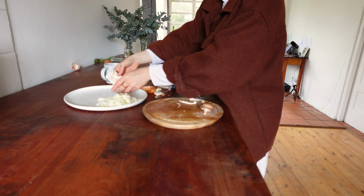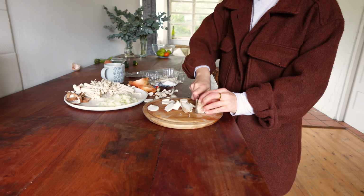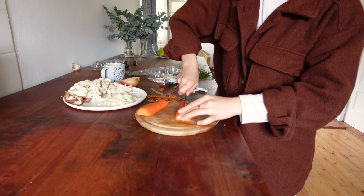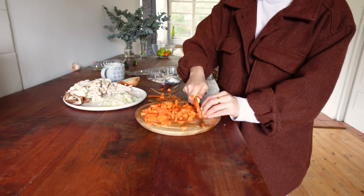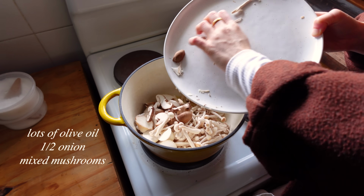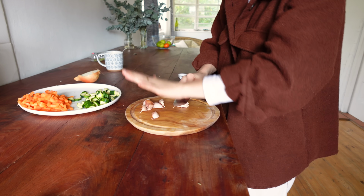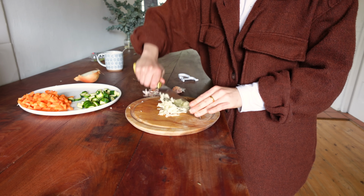Got it started by chopping my millionth and second onion in my lifetime, dicing this one, not slicing it. And then I had the same package of mushrooms that I used for the first recipe, just a variety of different mushrooms, slicing the ones that needed to be sliced, breaking apart the ones that needed to be broken apart, and then getting lots of olive oil into a pot along with my onion and all of my mushrooms. Throwing a lid on top and allowing everything to do its thing and get all juicy and delicious and brown.